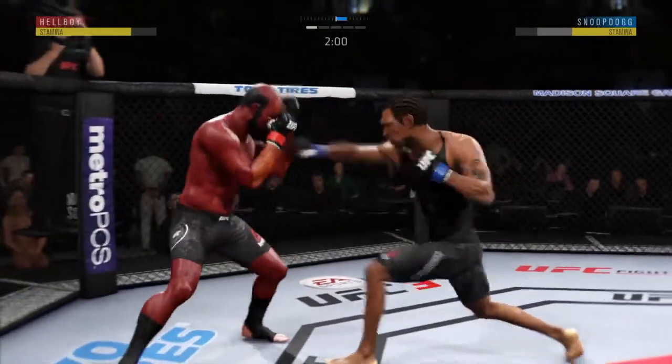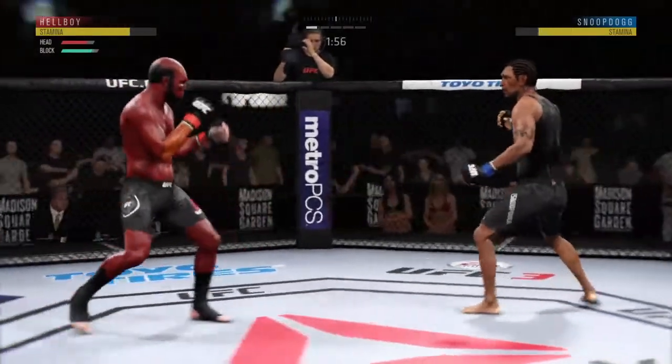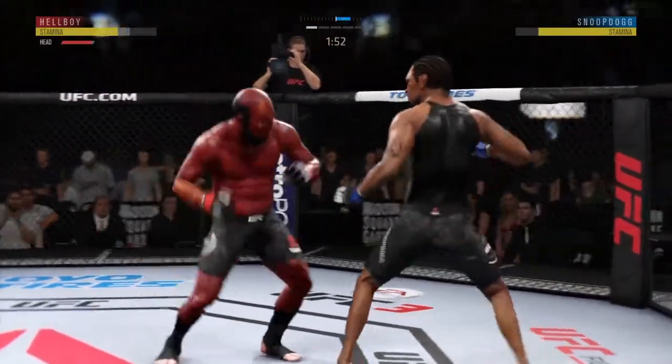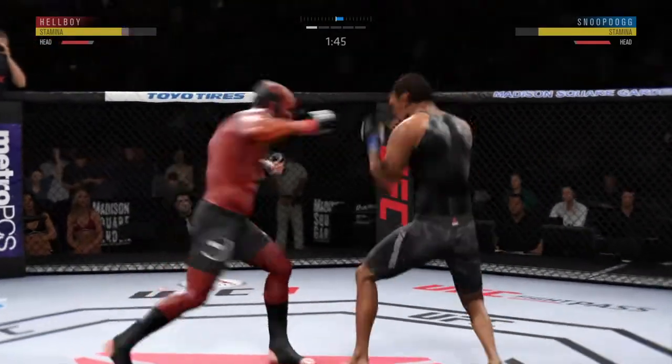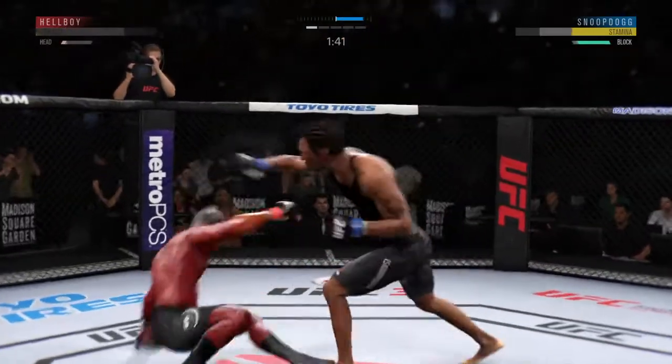Punches block. And I'm right behind it. Under 2 minutes in the first round. Blocks the shot. Big shot to the head. He's stunned. He's got it right here.